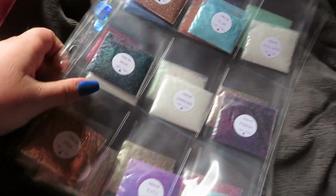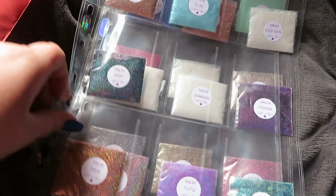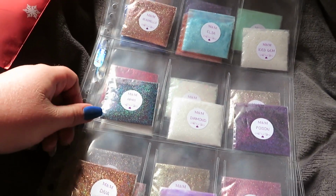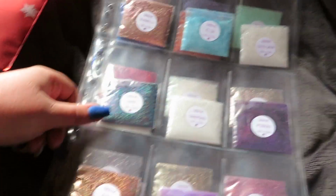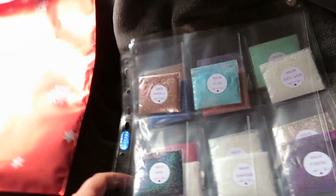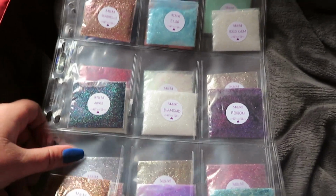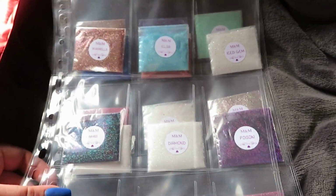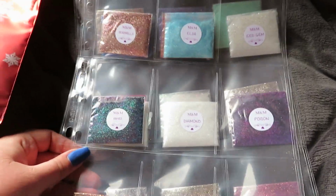So I got 22 glitter mixes and they all come in sleeves as well, which is so good because I can just put them into my folder and not have to find space for them. So I'm really happy about that. Like I said, I've got 22 glitter mixes here, which is just incredible. It literally cost me £4 for this raffle and I've got all this glitter, so I'm so happy.